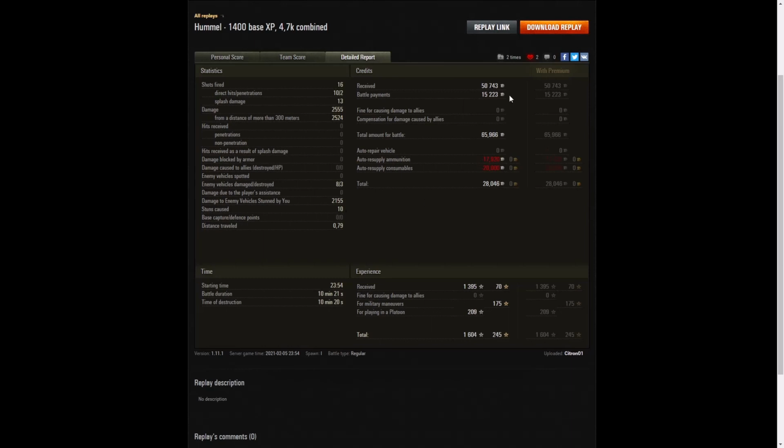On a free-to-play account, he earned 50,743 credits, got 15,223 from battle payments, and 65,966 altogether. After ammunition, resupply and consumables, he walked away with 28,046 credits from the game.